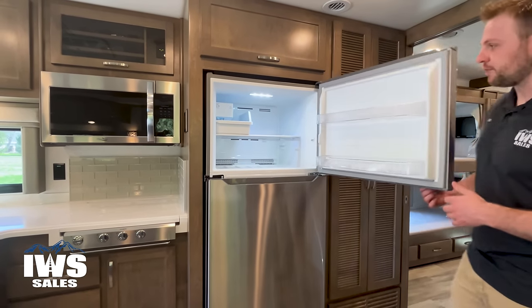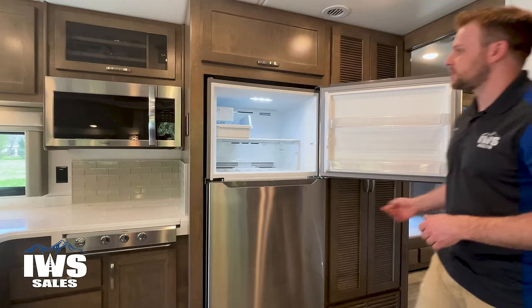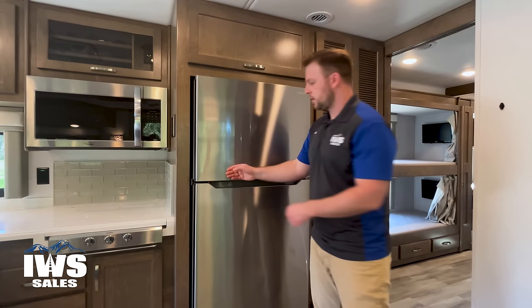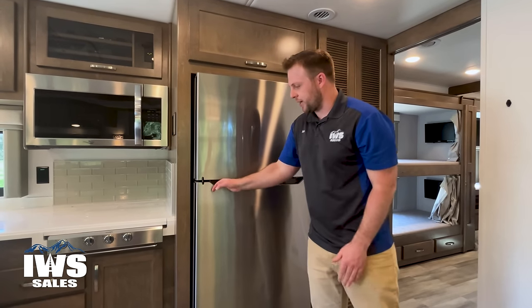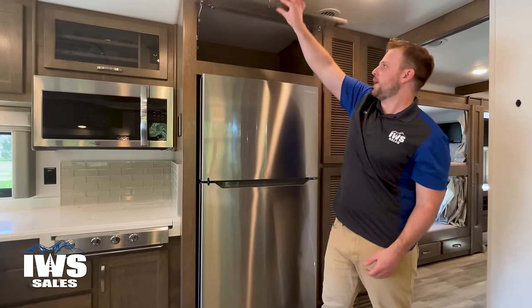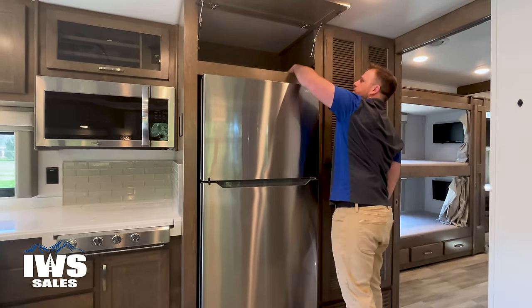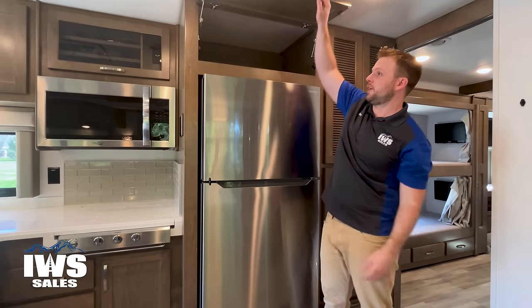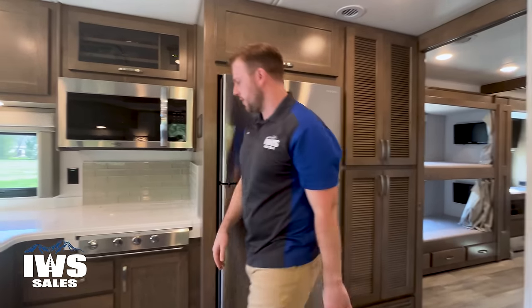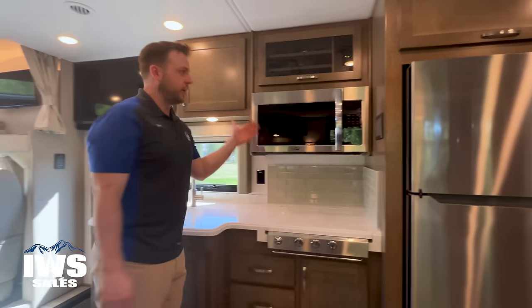Also, big time freezer. It's a really good size. We have an ice maker right here as well, and a nice locking mechanism for the fridge. Okay, right up here, we have just extra storage space for whatever you need. And then let's flip around here and show you the other appliances.